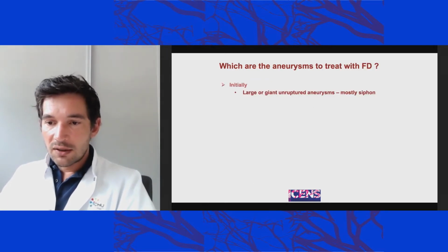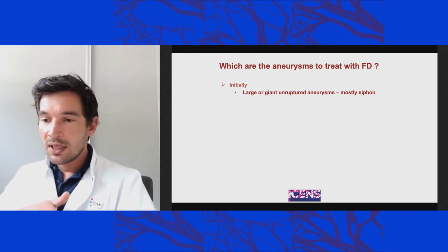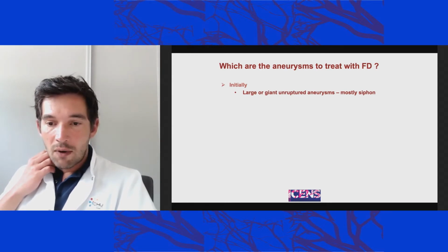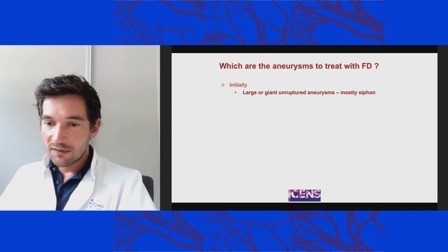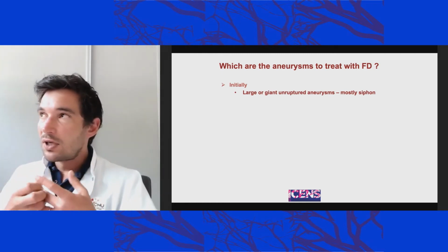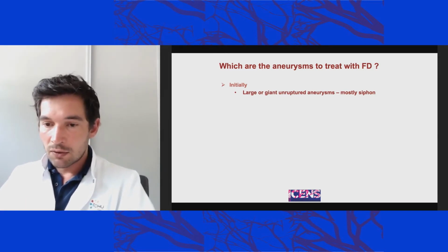So which are the aneurysms to treat with flow diverters? Initially, flow diverters were indicated for large or giant and ruptured aneurysms, and mostly in the siphon. And flow diverters in these indications had very good results, even in 76% of cases, results which were not possible with any other technique for these large or giant and ruptured aneurysms.